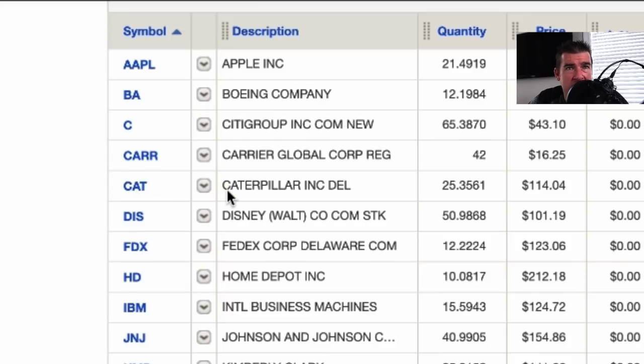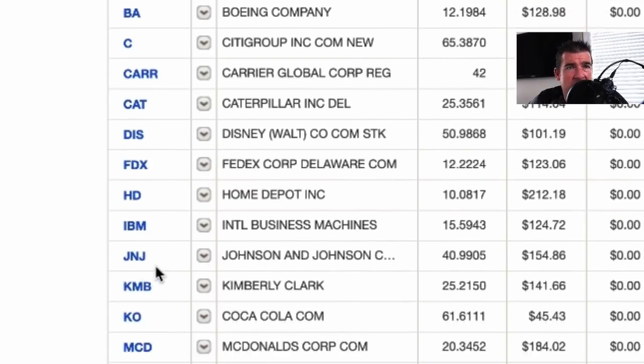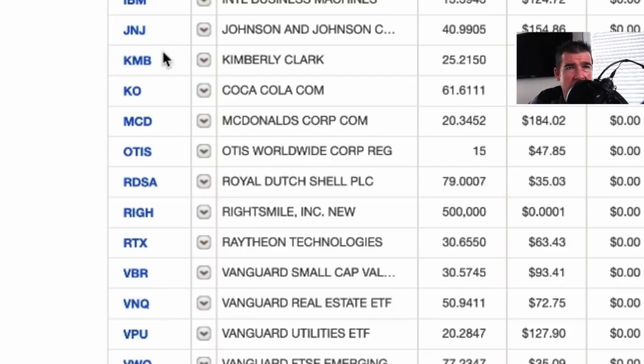Caterpillar, always just a cornerstone in my portfolio. I enjoy owning it. Disney company here, big position in Disney, has underperformed certainly, as most of these are still looking to recoup some of the losses that they've had, and that's totally fine. They will over time. This market is still extremely volatile, so you're going to see some pretty recessed positions in some of these, and that's fine. FedEx in industrials, Home Depot here right below that, and then IBM in technology, Johnson & Johnson in healthcare, Kimberly-Clark as well in the staples, so that's awesome.